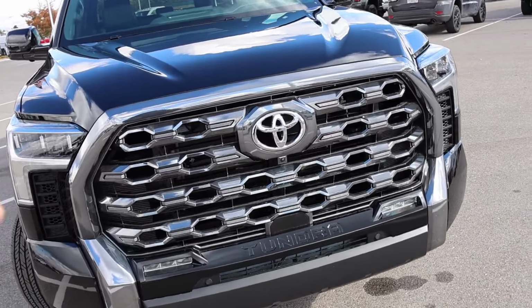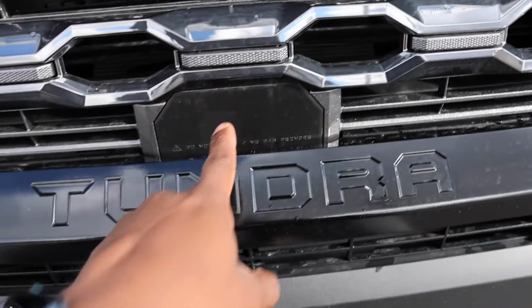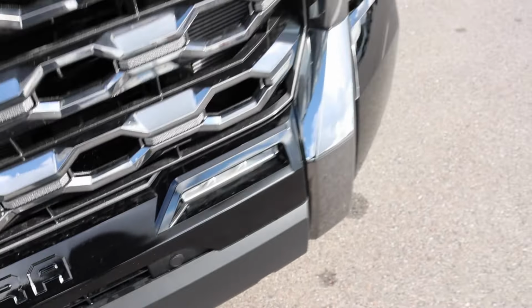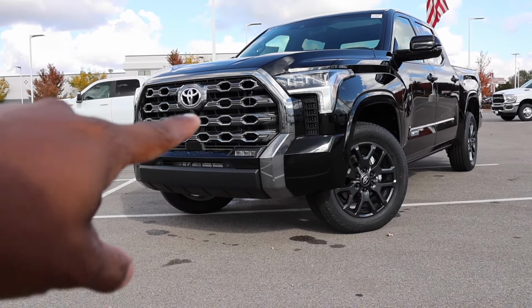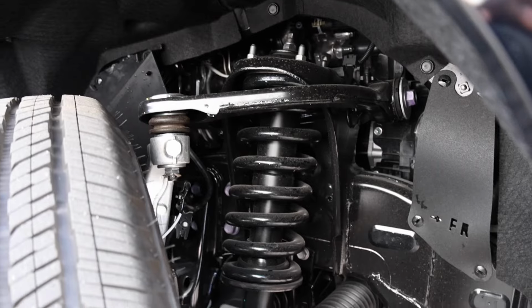And some people think this grille is controversial, and I kind of agree. You can black out this Toyota emblem if you like, and you do have a camera front and center, active grille shutters, adaptive cruise control, and then they spell out Tundra right there. Front parking sensors come standard on the front end of this truck too. And overall, I like the fact that it doesn't have a valance down below. Looks really good.